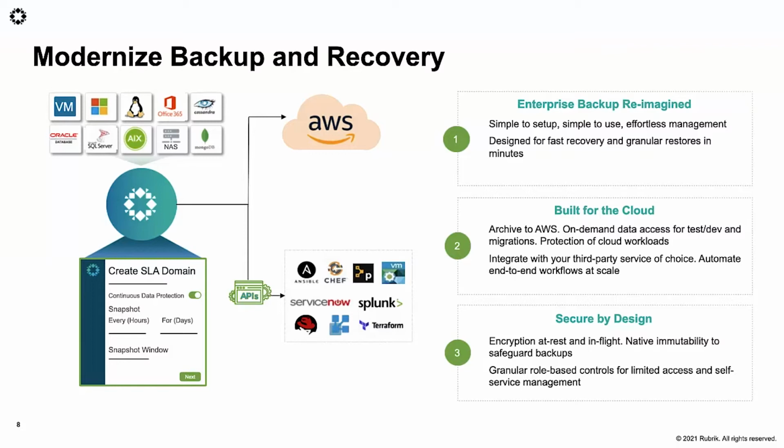And lastly, everything on Rubrik is encrypted and secure. So with Rubrik, once data is written, it can never be changed. This makes the data secure and immutable to ransomware attacks. And so outside of the simplicity and data protection, this is one of the biggest reasons why enterprises choose Rubrik.